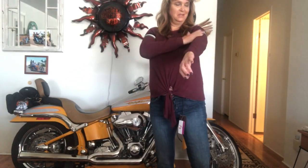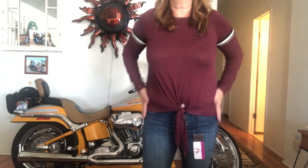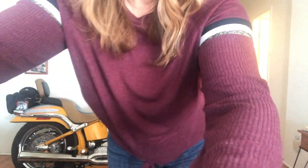I like this sweater. It feels comfortable. I'll probably have to wash it on delicate because I can't afford for it to shrink. And then I'll show you the pants.